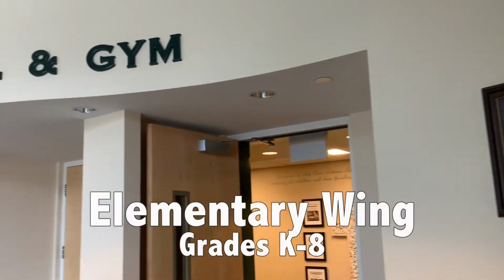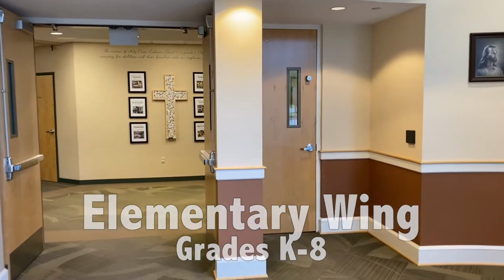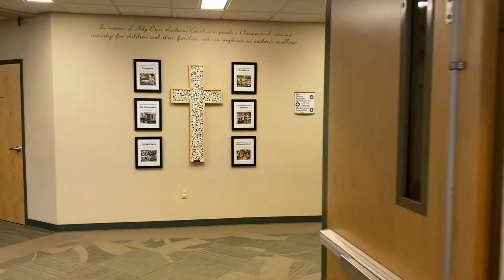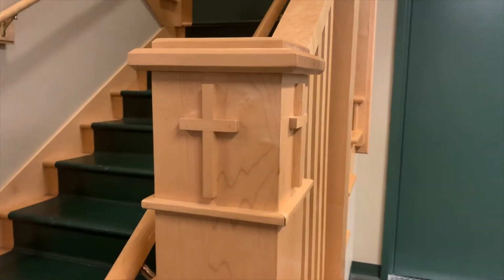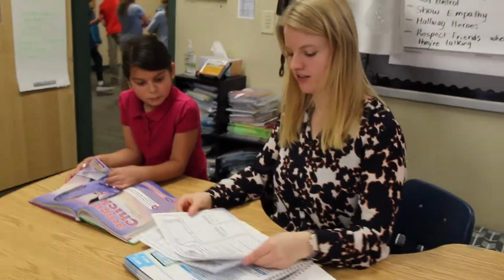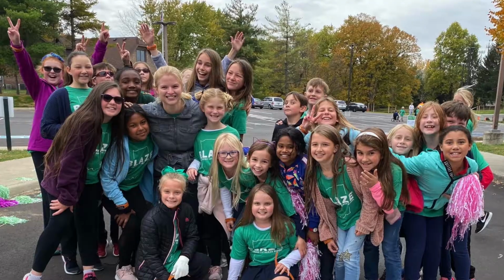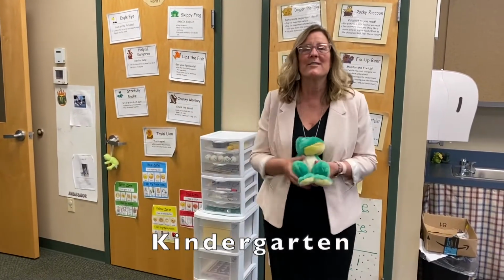So let's head to the elementary wing. This is where kindergarten through 8th grade attends their classes. On the lower level, we have kindergarten, 1st, 2nd, and 3rd. This is one of our kindergarten classrooms.